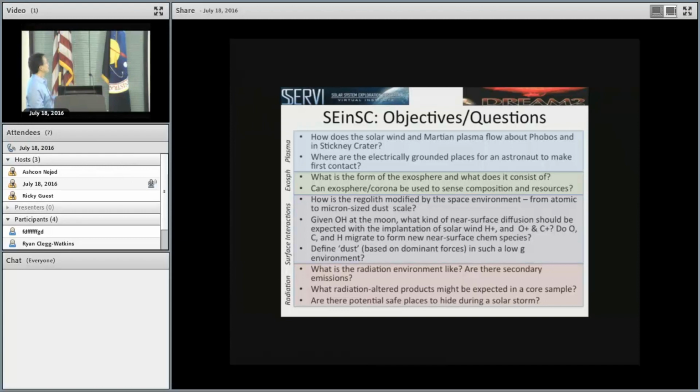So if you know that plasma environment, what can you say about electrical grounding? What about the exosphere? Is it surface bounded? And you could probably already guess the answer to that. And if that material is being blown off, can you use that to sense composition and resources? How is the regolith modified by the space environment? Do you get OH implanting, solar wind hydrogen implanting to make OH like you do at the moon? How do you define dust in a low-G environment, where you think about cohesion? What's the size where cohesion exceeds gravity? And what's the radiation environment like? So these are more modern-day environmental type questions.